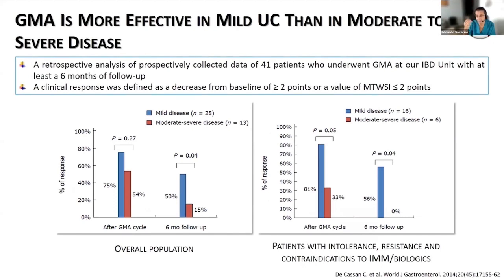We too have published a small study of our patients treated here in Padova, 41 patients who had GMA and in whom the clinical response was evaluated with a 6-month follow-up. You see that, comparing patients with mild activity and patients with moderate to severe activity, definitely the best response we got was in patients who had a mild activity, corticosteroid dependent, obviously, or intolerant, so needing an alternative therapy to corticosteroids.